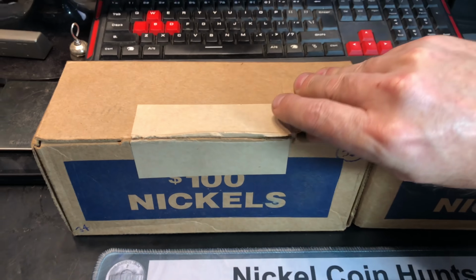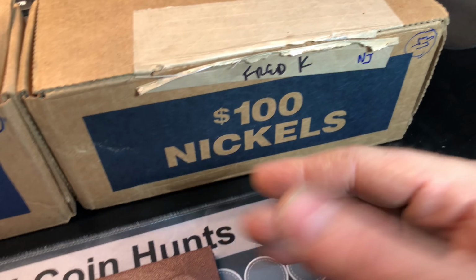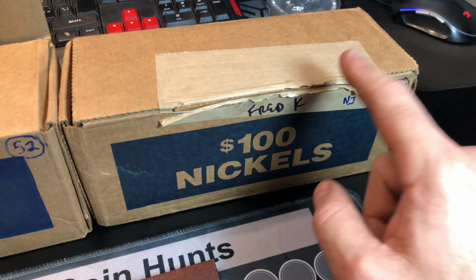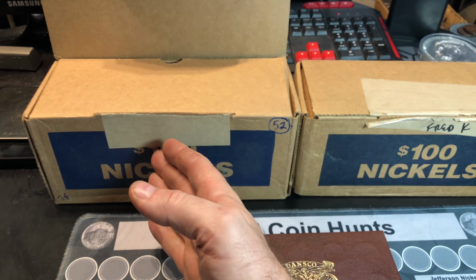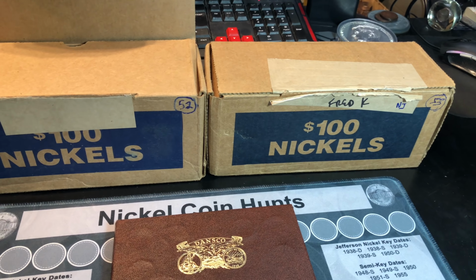And then thanks to Fred K, who's up in New Jersey, he traded me a box of nickels, and now I have a New Jersey box of nickels. Now, I haven't done much besides pop the top and see that we had circulated nickels as well, but I have never hunted a box of nickels from New Jersey. So maybe we'll get something good in there as well. Never know, fingers crossed. Either way, I've got 2 different boxes that I don't normally hunt, a bank I don't get from, and a state I don't hunt from.